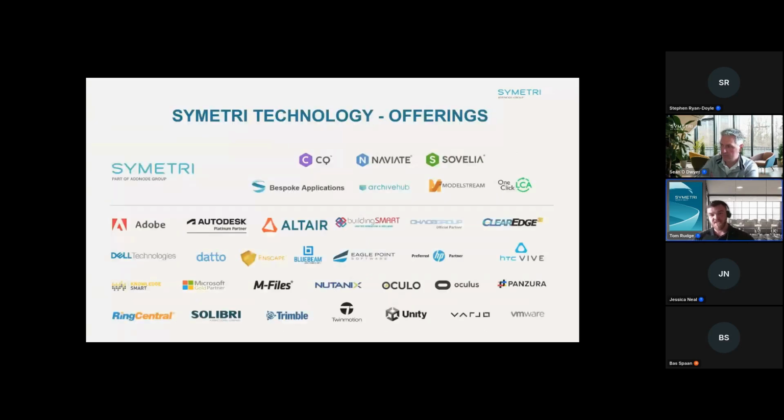And in order to do this, Symetri partner with a large number of companies, and this includes the likes of Dell, Oculo and Celebri. But a key thing from Symetri is that they develop their own solutions such as CQ, Navigate and Silvelia based on real customer problems, listening to customers, understanding what real challenges they're facing out in industry and then providing solutions to best fit.